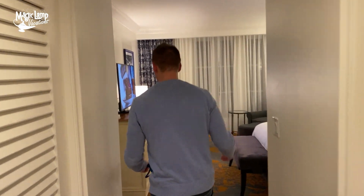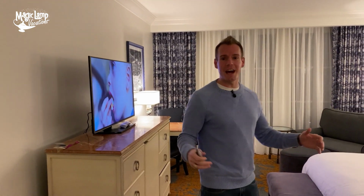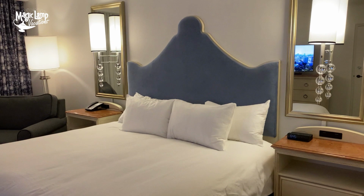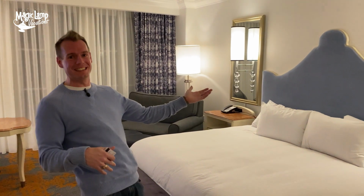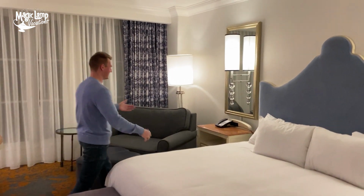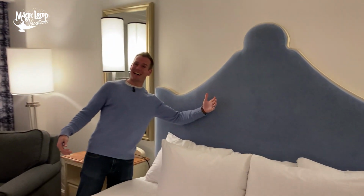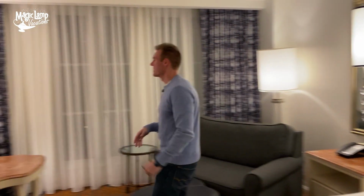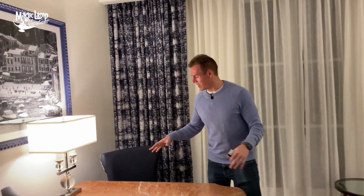If you walk this way, you can see we have a beautiful king size room. Very bougie inside here, if I might say. And I didn't plan this, but my sweater matches the backboard of the bed. Look, check it out. Ta-da! I can blend in. Anyway, we have a little desk sitting area right over here, which is really nice.